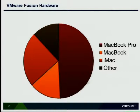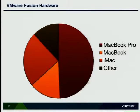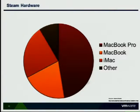Very conveniently, about a week and a half ago, the folks at Valve Software, makers of Steam, released some hardware stats about their user population. And what was interesting are both the similarities and the differences. It's very clear that we actually, on the Fusion base, use, by and large, beefier machines than the Steam folks. But on the other hand, this tells us a lot about, for example, the GPUs that are out there.